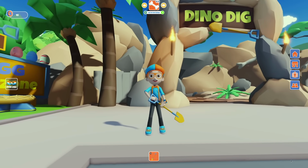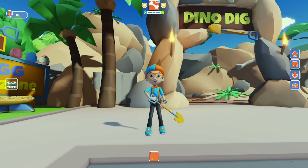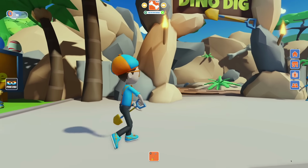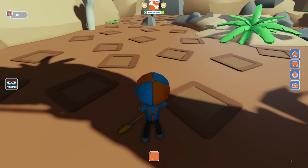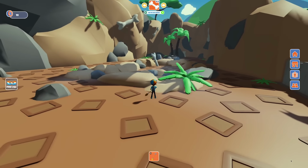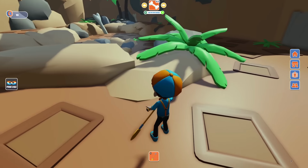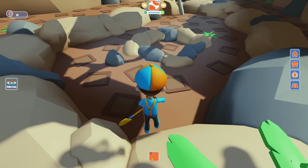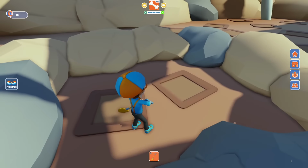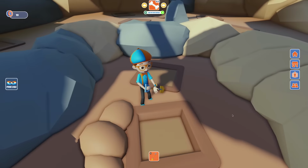It's me, Blippi! Today we're at the Dino Dig site! I'm so excited! Can you help me find all the Brontosaurus bones? Yeah! Come on! Let's go! There are so many to choose from! I like the look of those down there. Let's jump! Whoa! Yeah! Okay, put the shovel in the dirt and scoop!